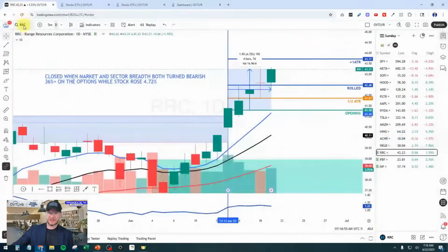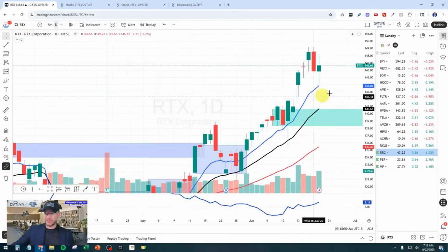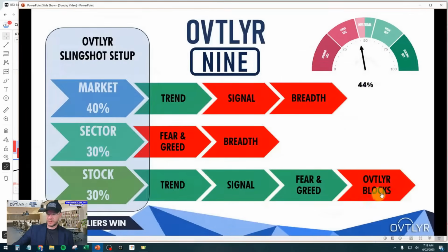Now let's go look and see if there's any order blocks on top of RTX. No, not on top of it, for sure not. So what this means is that this is a neutral reading to me, right? We have 1, 2, 3, 4, 5, 5 out of 9. So this is going to put it right in the neutral camp for me. Now, take that as you may. This stock could outperform and be amazing, but for me, I'm not interested in trading this one. I want to see all Outlier 9 lit up.